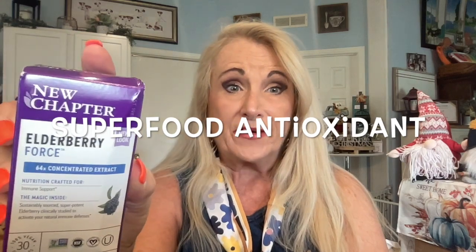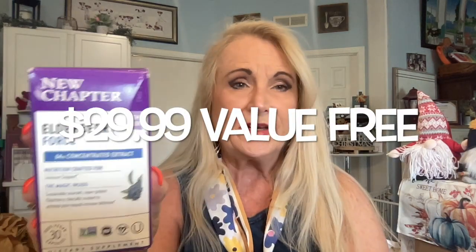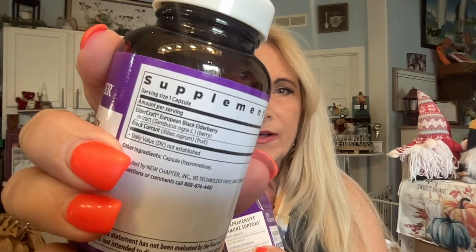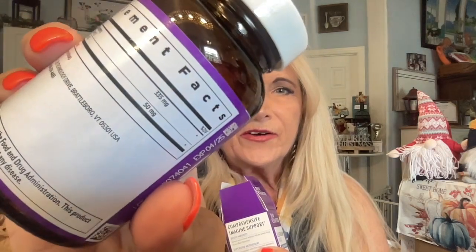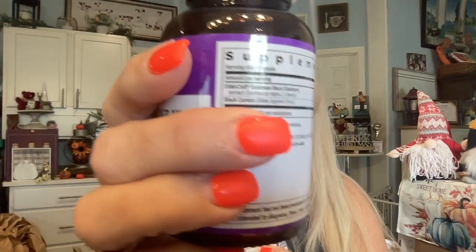Now, this was my fall quarterly free gift choice, and this time I got Elderberry Force. You can use elderberry if you're having a cold or you feel the signs of a cold. You can use it to boost your immunity. This was like a $27 or $28 value, and it's got 30 capsules in there. It's non-GMO, vegan, cruelty free. On the back side it tells you that you take one capsule a day, and it has the black elderberry in there at 335 milligrams, and it has black currant to go with it, and that is 50 milligrams.